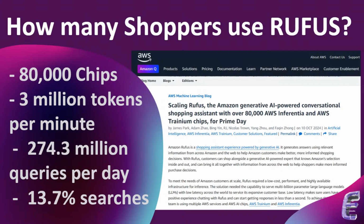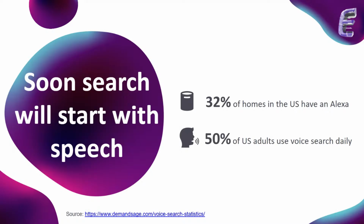We actually estimated indirectly how many searches are happening on Amazon Rufus, and it was 30%. How did we come up with this number? We looked indirectly at the announcement about how much underlying compute Amazon uses in order to deliver these Rufus LLM responses. We did some calculation, and based on how much compute they spend, about 30% of searches are happening on Amazon Rufus at the moment. And it's just a start.